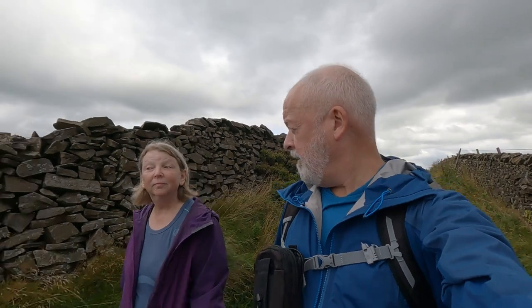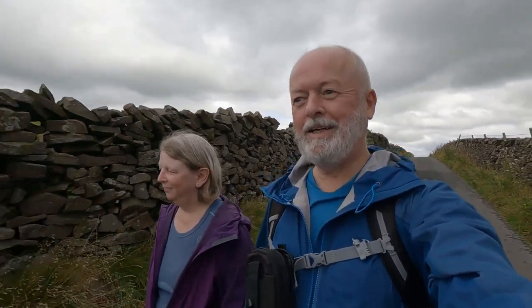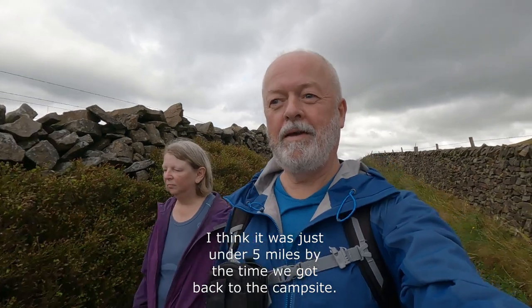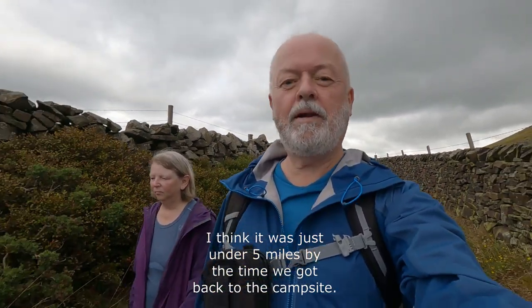So, just on an easy stroll down to the pub now. He's looking all smug for going up Coombe's Edge. It was a nice climb. Not a long walk today, but it's just an interesting place to go, and I didn't fancy a longer walk with the way I'm feeling.